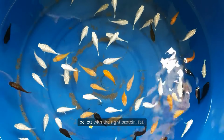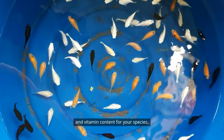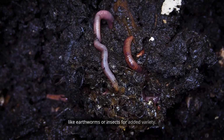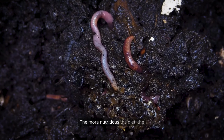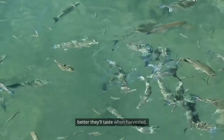Look for nutritionally balanced pellets with the right protein, fat, and vitamin content for your species. Consider supplementing with natural feeds like earthworms or insects for added variety. The more nutritious the diet, the faster your fish will grow, and the better they'll taste when harvested.